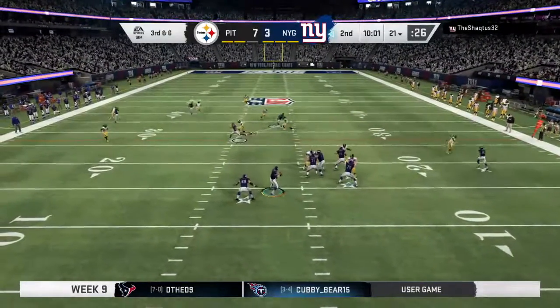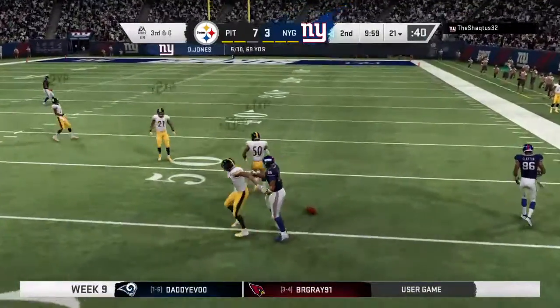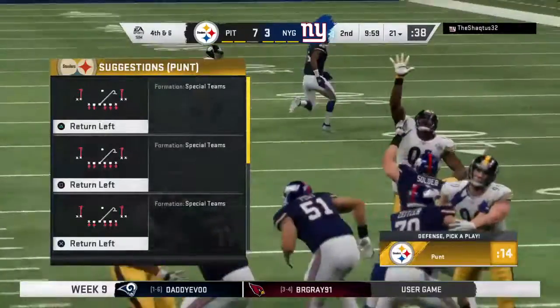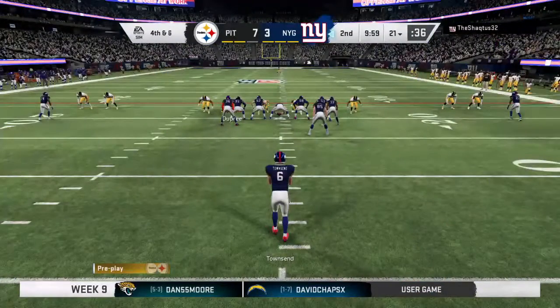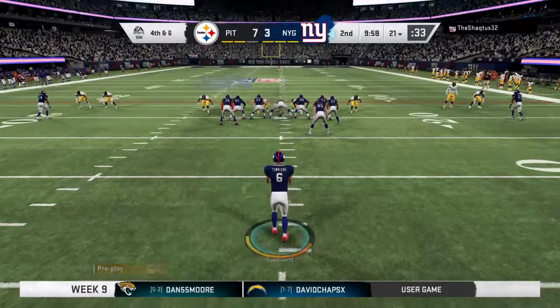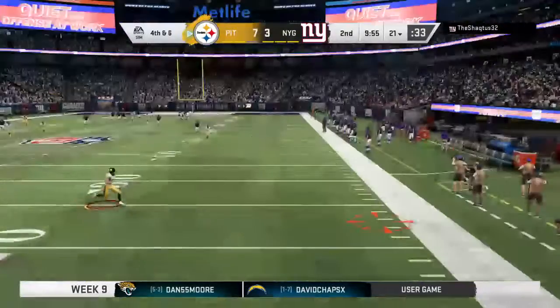Back to throw. Jones. And that'll be incomplete. Well, they took their shot all right, but it comes up empty, and it's 4th down. You can tell they were hoping for a flag there offensively. Several on the sideline motioning, hey, why not a penalty? Why not a penalty? What did you see?